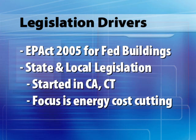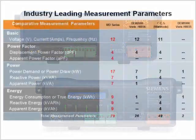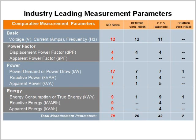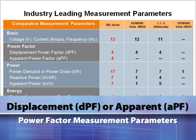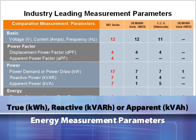So what makes these new Siemens power meters a good fit for these electrical power and energy metering applications? This MD series power meter supports an industry-leading number of measurement parameters compared to other power meters of its type. These meters go far beyond basic power and energy measurement, including true, reactive, or apparent power and energy metrics. These meters can provide data by system or by phase. They also allow measurement for both power usage or power generation for cogen applications.